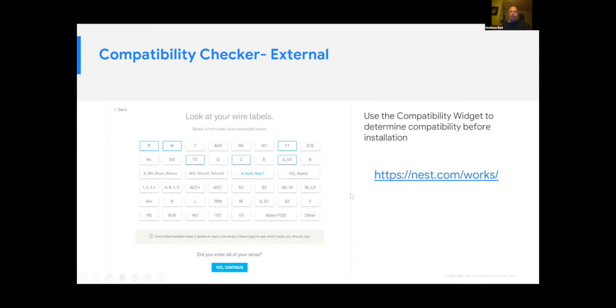Okay. Compatibility checker. This is built in. So it's on the website, nest.com/works. You select what wires you see, and then we come back to you and we say, okay, this can work. This can't work, depending on what you see in there.